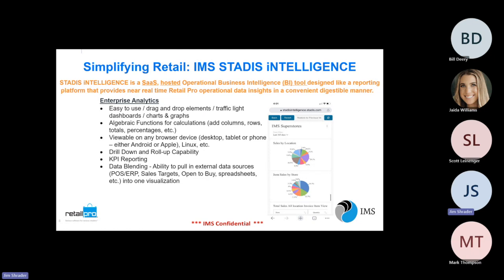So if you look at Retail Pro, that has all of your actual data in it. In this case, people will maybe keep a spreadsheet or an outside open to buy system or something where you say, here's my sales targets, my sales goals, your quota, whatever you call it.